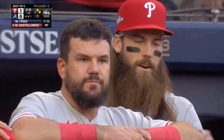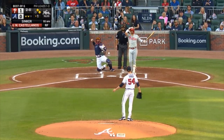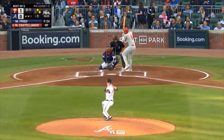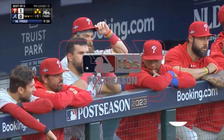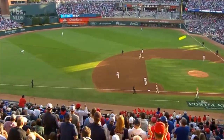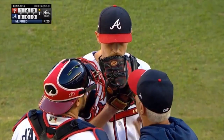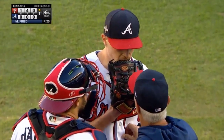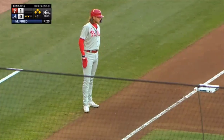Fried, they first matched up in the NLCS, and Phillies winning in 4, as Castellanos with a mighty swing. And the 2-1, and that's it. Bohm off and running. He'll stop at third. And now the Phillies, with a run in, have the bases loaded. Castellanos now 9 for 14 against Fried. Back against the wall. First inning mound visit. That ball was hit so hard, I'm telling you, it was in Rosario's glove.